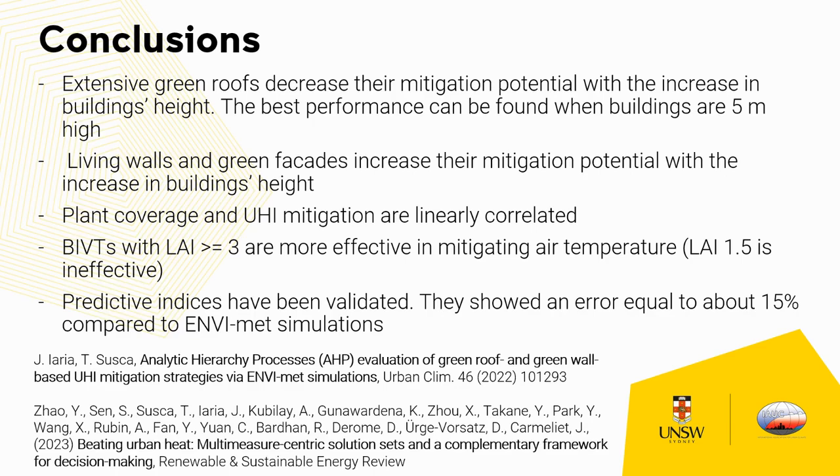You can find more details about this research in the first article I report in this slide, and the same methodology has also been applied to consider the potential of mitigation plans based on different solution sets. And you can see in the second article in this slide, which is going to be published in Renewable and Sustainable Energy Reviews in the next few days.